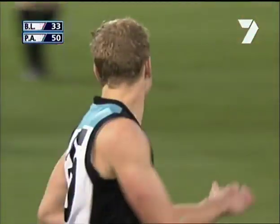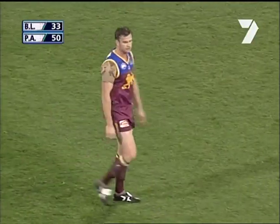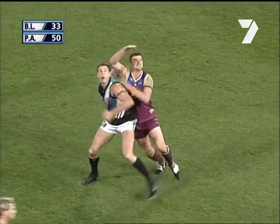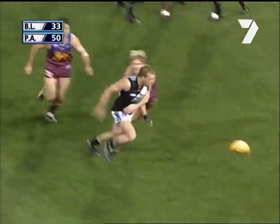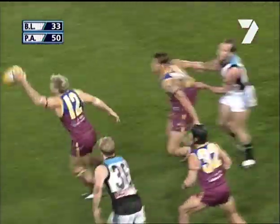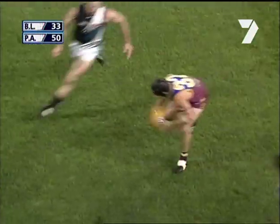Good news for Brisbane. McDonald looks like he might be preparing to come back on. 17 points is the margin. Keating again with Primus, Ackermanis and Franco waiting down in front. Schofield is there as well. Ackermanis wearing him like a glove. Black goes back to Ackermanis. Stevens has got him.